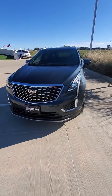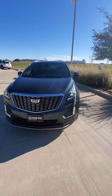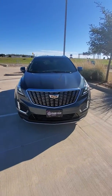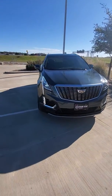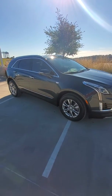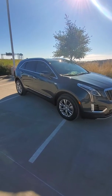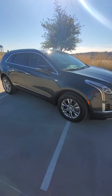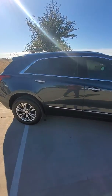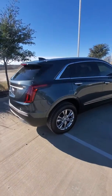Also standard on the 2020 XT5 are LED headlights on any trim, whereas on the 2019s and before, you had to get at least the premium luxury to get LED headlights. 18-inch wheels are standard on all XT5s except for the Sport. The Sport will come with 20-inch wheels, and these right here are the standard 20-inch wheels. Overall, the body shape and size hasn't changed any. They just kind of updated some of the styling.